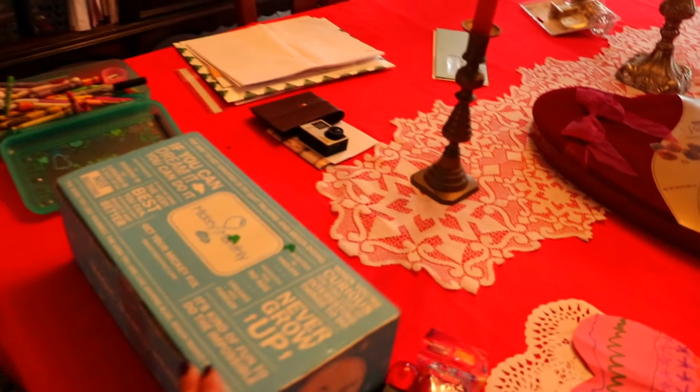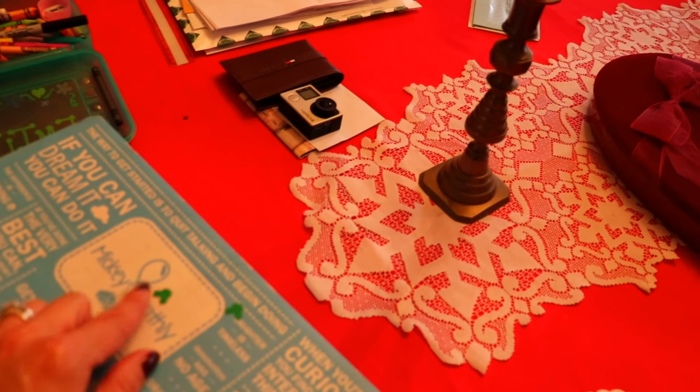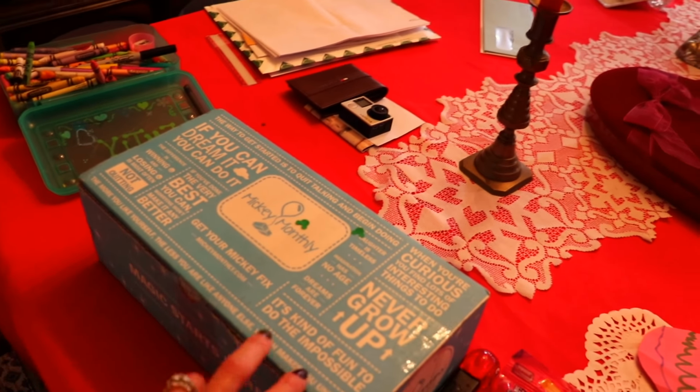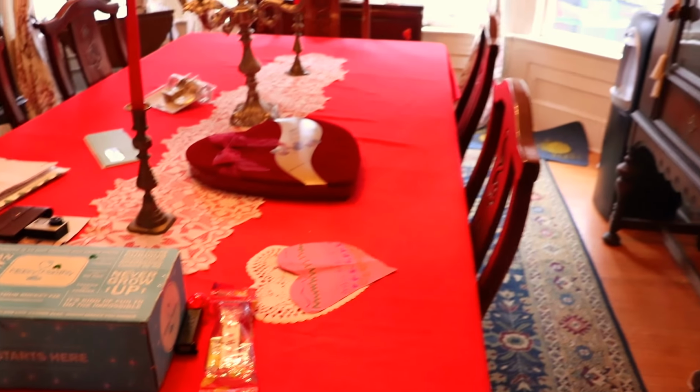My Mickey monthly came today. I'm so excited. And if you could see, there's a couple of green confetti Mickey heads. So I'm wondering if there's going to be some kind of St. Patrick's things in there. So I'm excited to hopefully have time to do that unboxing today so that I could share that with you guys really soon.